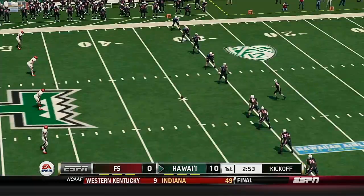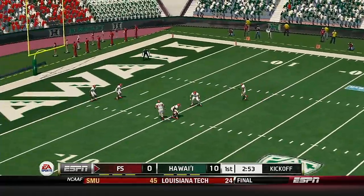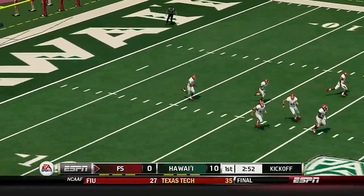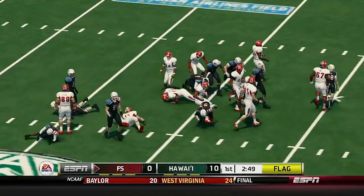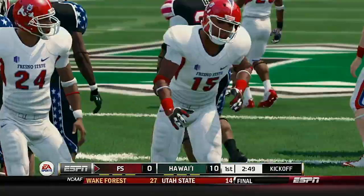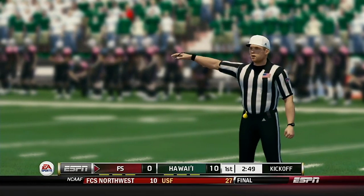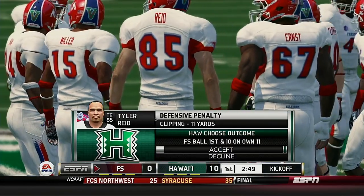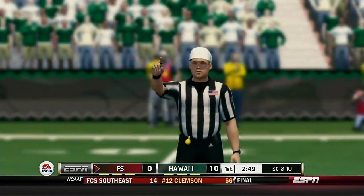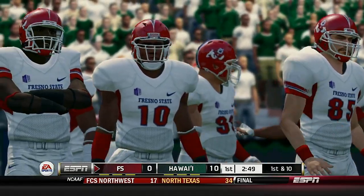They line up to kick this one away. Miller fields it at the one. Tackle at the 30-yard line. Not sure what the flag is about here. Let's go down to the field and find out. Clipping. Receiving team. Clipping is the call, and now they'll have to find a way to make up those yards right here.